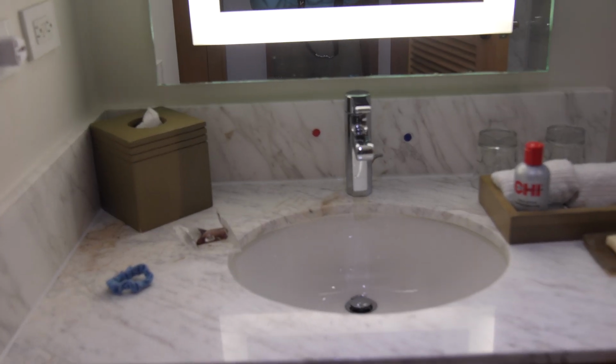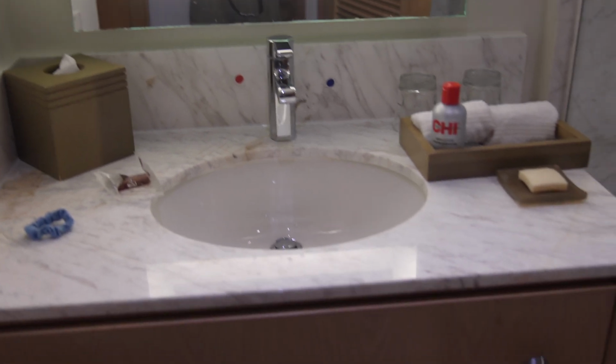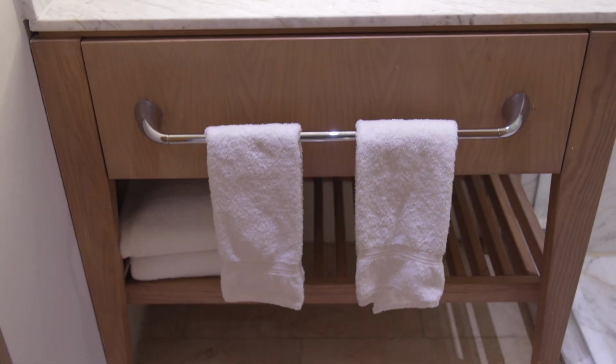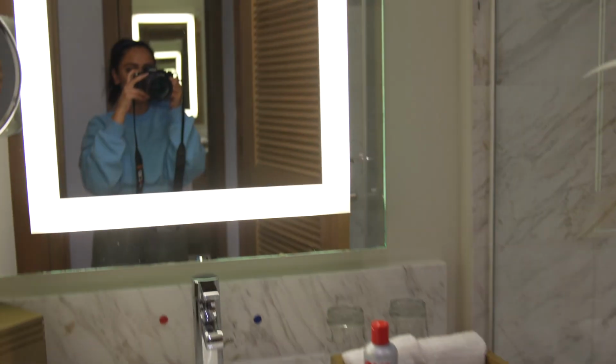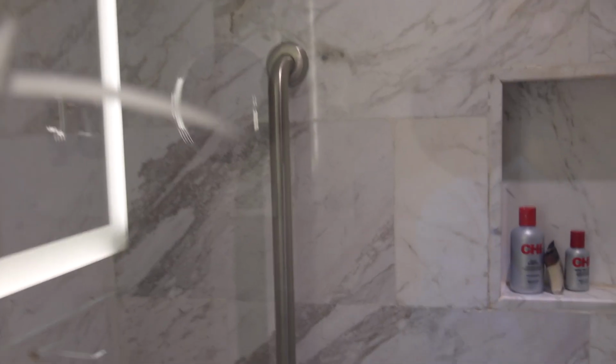And this is what our sink looks like. And I really wanted to take this video before we actually used the bathroom, because then it will just be a complete mess. This is what the shower looks like, very neat. I honestly wish we had a tub, but hey, it is what it is. This is the shower. It actually is pretty good. The marble, it's clean. I love the aesthetic of it.